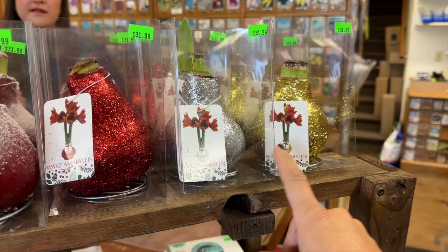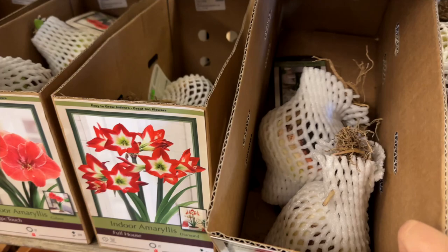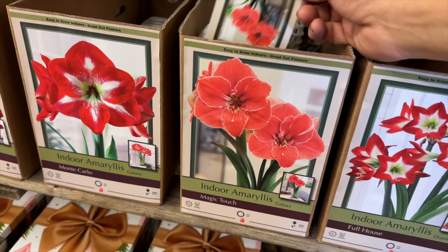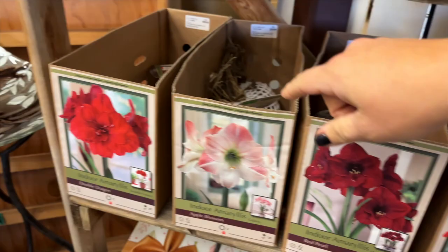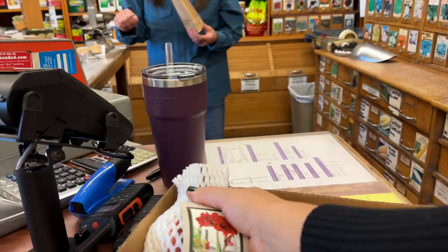Although, okay, you guys, so here are the bulk amaryllis. There's some beautiful ones. Like, okay, so I already picked out one of these and I might get two more. That might be a sign. Those are awesome. This one's beautiful. It's called Magic Touch. It looks a little bit on the salmon side of red. Of course, I like the classics too. There's a Double Dragon. I want to get one of those. So I guess let's just start picking these out. My goodness, look at those roots. Double Dragon. Pretty. Isn't that pretty?